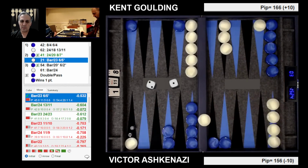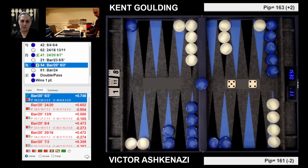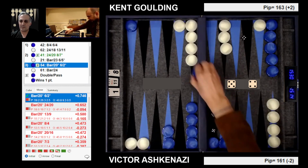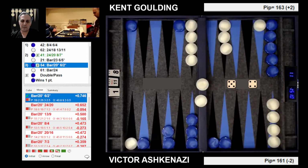So Kent rolls a 2-1 from the bar. He can come in and hit. That's thematic. Fight for a good point. Victor has a small double here from the bar. Just a small favorite, but he does win gammons with that 2-1 board advantage. He's known for shaking his dice for a very long time. And he rolls a 5-4, great roll. He's able to hit 2 checkers. Now he's in a strong position.